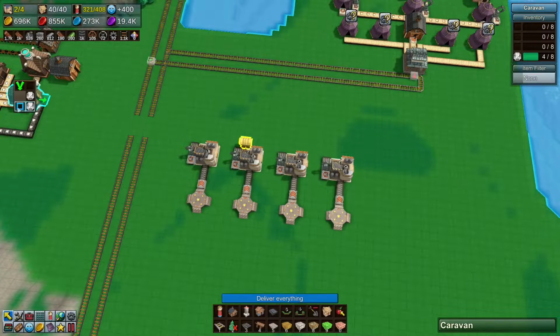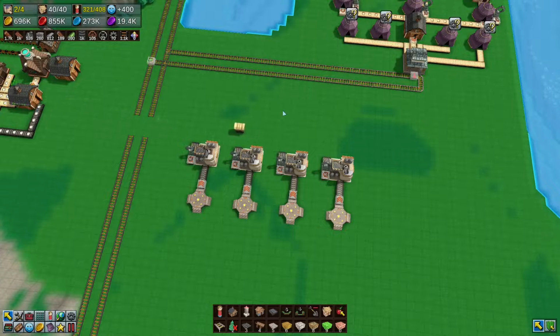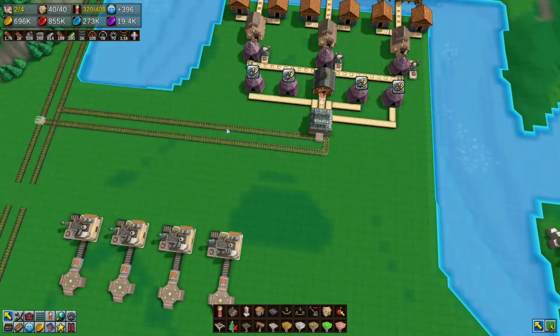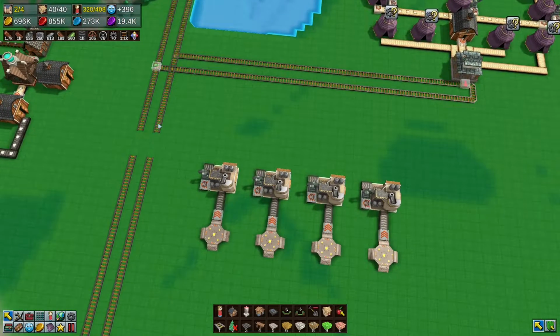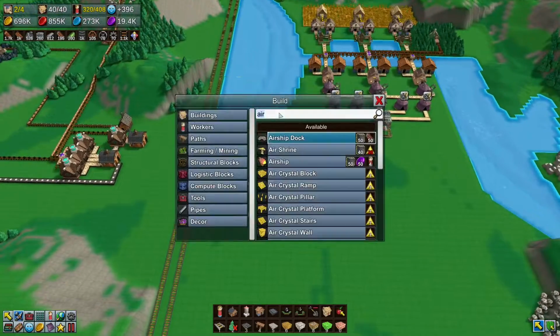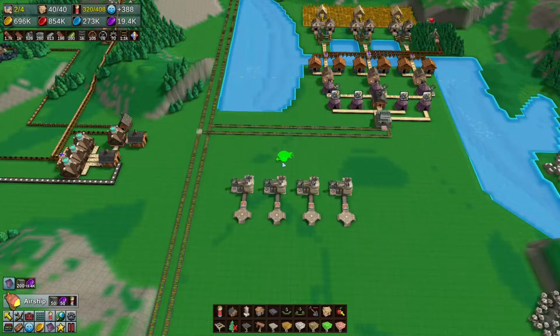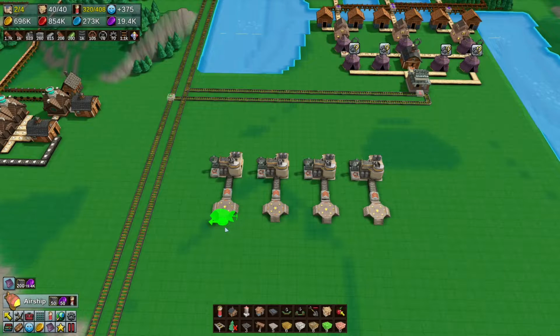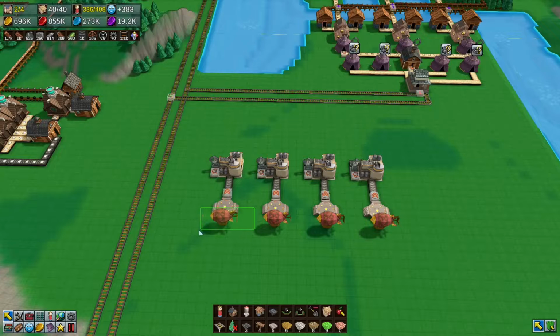Okay. You can drop back in there. Not that you'll be able to because there's no space, so you might as well go. For these enchanters, would these need up? They probably would, but I can't do it right now. Okay. Okay, so airships. Can we make 4 airships? We can. Not traversable. We'll have to line our airships up here.